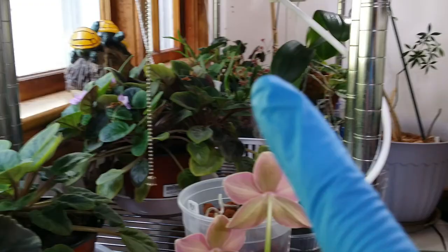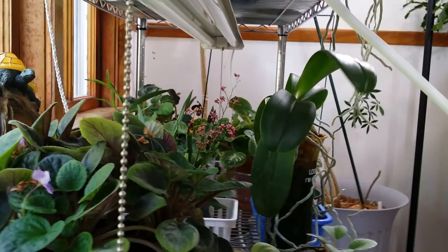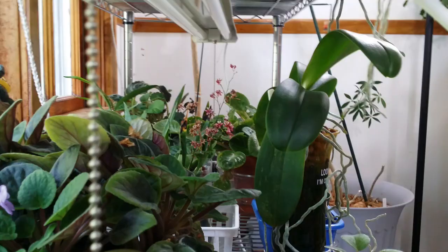And in the back over there, way farther in there, that's my tiny twinkle in there. It's still blooming. It's been blooming for quite some time. There are three spikes right there. Sorry about the shakiness, I'm trying to reach out over there. It's quite far.